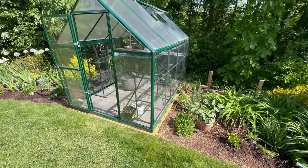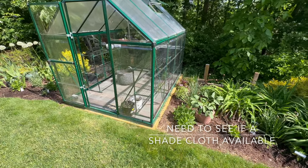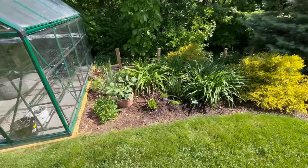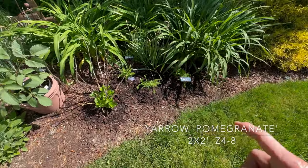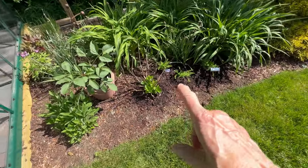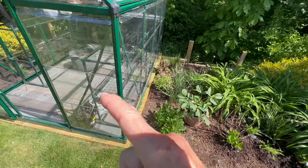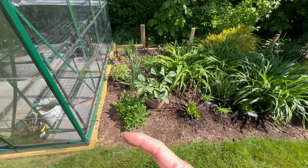Okay, you can see the greenhouse is pretty empty at this point. Like I said, it was like 120 degrees in there. Right now it's 80, but it's first thing in the morning. So what have I planted to the right of it? I added some Yarrow Pomegranate, three of those. I had to move the Let's Dance Big Band hydrangeas that were where the greenhouse is. So one of them is here, the other two are on the other side.